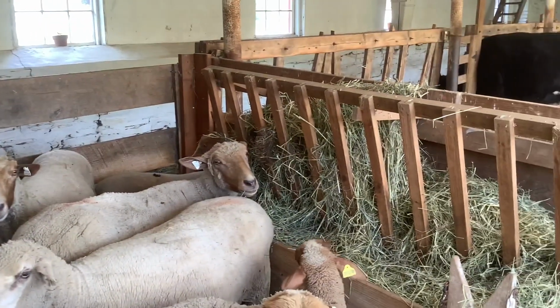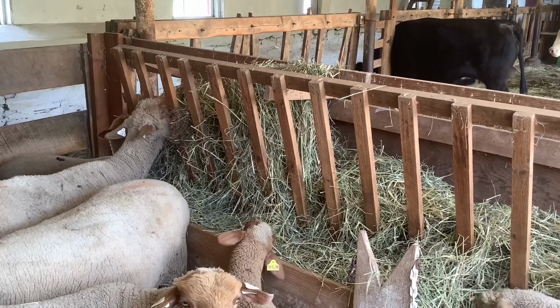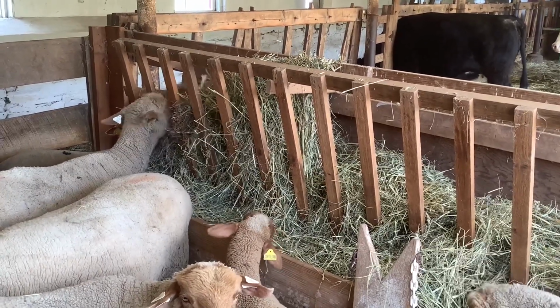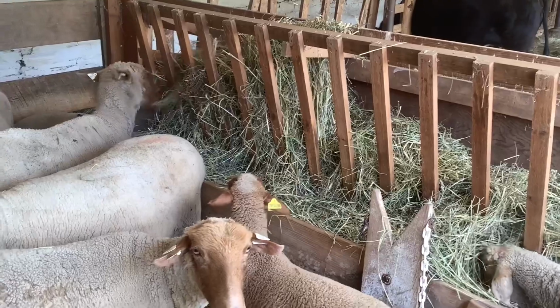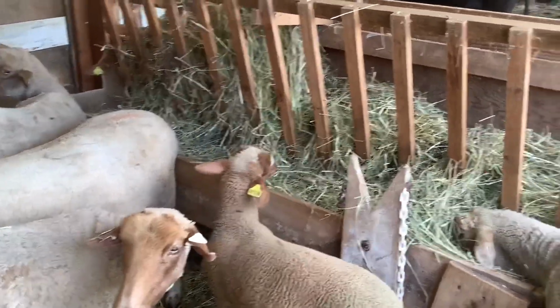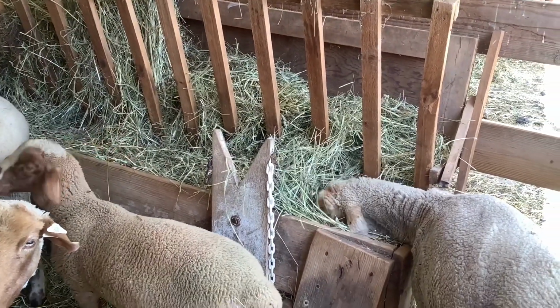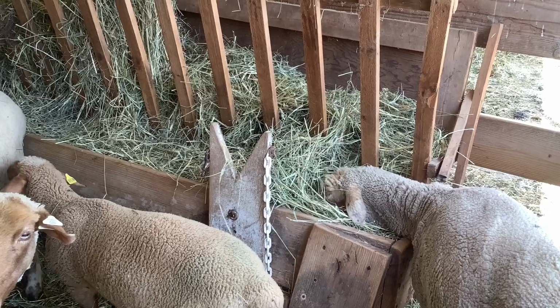We actually just switched out this hay feeder according to what the vet told us to do. We want to make sure that all their food is off of the ground because they might step in it, it might add bacteria to their guts, it might affect their immune system. So we're doing our best to ensure that our animals are happy and healthy.